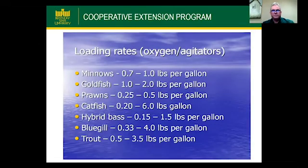In the same vein, loading rates, and these are very rough numbers, pounds of fish per gallon of hauling water. The fish are going to displace some hauling water, so you want to make sure you allow for that. But using minnows, you can see 0.7 to a pound per gallon of water. Catfish can be anywhere from 0.2 pounds per gallon on up to 6 pounds per gallon. And the 6 pounds per gallon would probably be in the range of hauling fish to a processing plant.